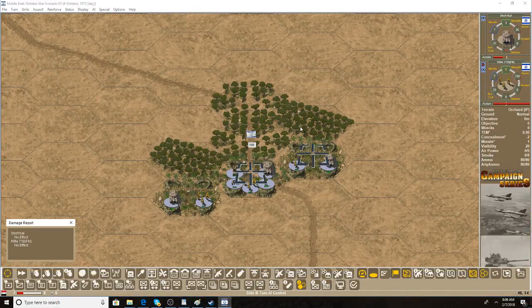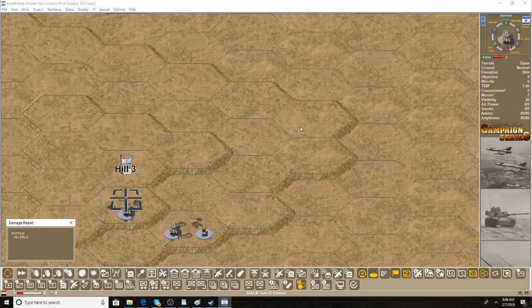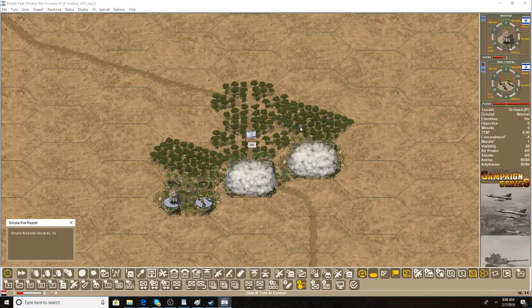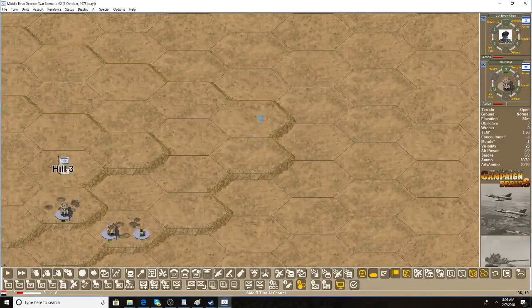And I think one of the benefits here is we seem to have the only oasis in the entire map. You know, this is basically a desert map here, but we're in a pretty nice area. So they did drop smoke into our hex. I'm not sure why, because if anything, this actually makes it easier for us to find them and harder for them to find us. Oh well.